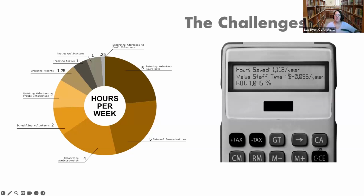So there are some calculations on the hours saved and the value of the staff time and the ROI, or the return on investment. So that's pretty cool to see broken down like that.